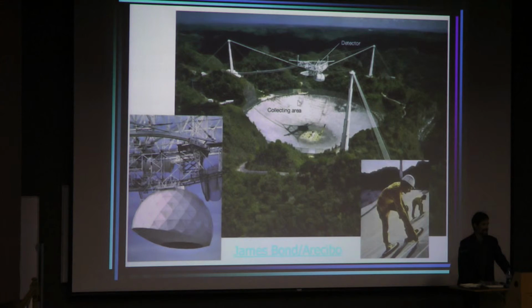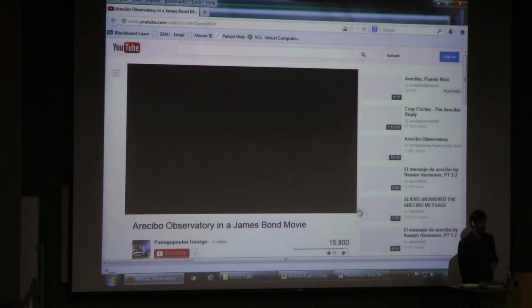Now, you probably don't know this, but there also was actually a James Bond movie filmed partly in Arecibo, and in that movie, I think there's some part of the film where Arecibo gets flooded somehow, and the bad guys land there in a helicopter and do all kinds of strange things. But anyway, there's this one section which actually does give you a flavor for the typical life of an astronomer. Let me just, if I can get this out there.